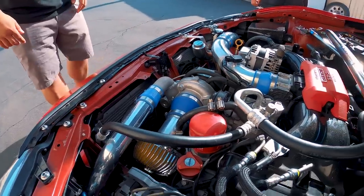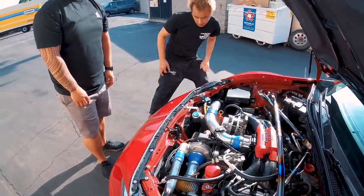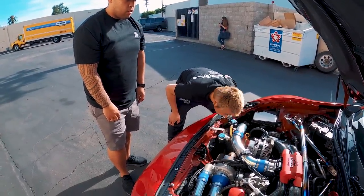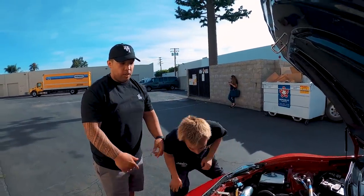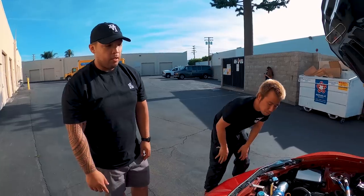Is the manifold different too or no? Same manifold. Bigger turbo. It might be a different manifold, I don't remember what the other one looks like. But it was interesting how much they changed the intercooler piping, because it's much larger and a lot of people ended up wanting to run this intercooler on the older setups, but it was totally different.